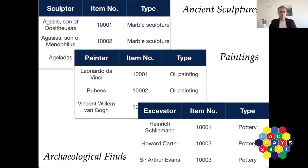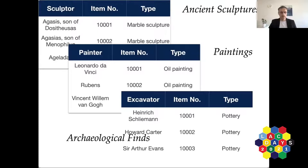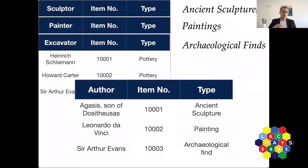But now what we're trying to do is merge these three databases so that they can be discovered. And this is done in a process where, for example, in this case, the sculptor, the painter, and the excavator are all made known to our database search engine as author. So now when we look for the author, we will get the sculptor and the painter.